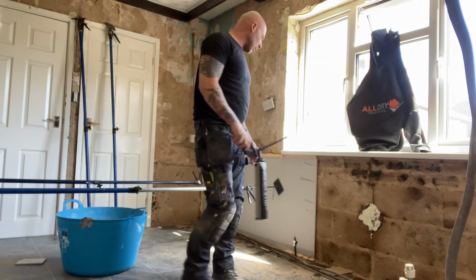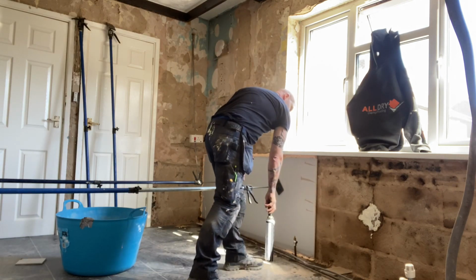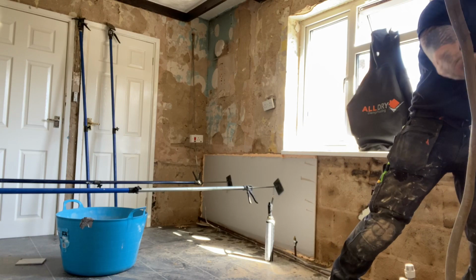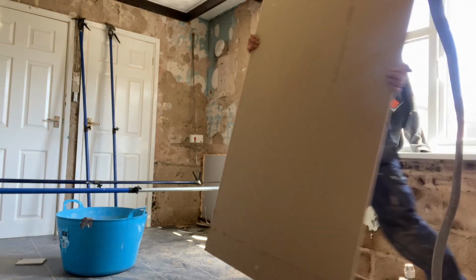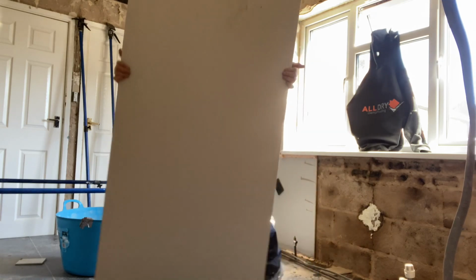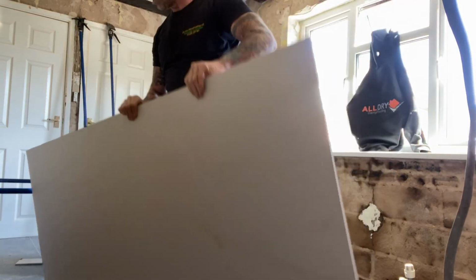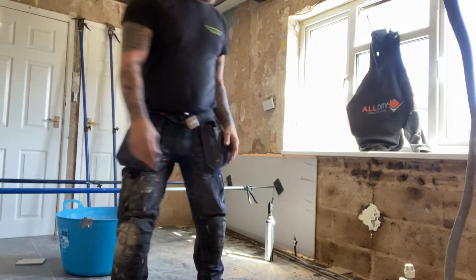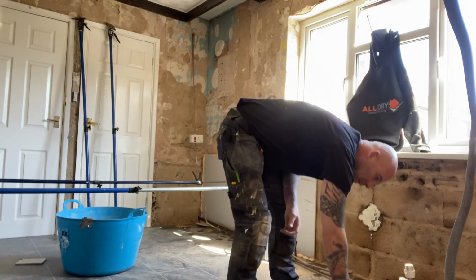So that's first board done. I've already cut them to size, although these won't take much cutting because it's two full ones that we want in, but I have to cut the width. As you can see, there are wires stuck all over.